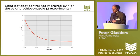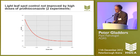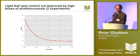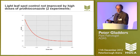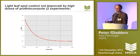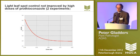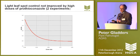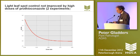And if we average those experiments and look at the light leaf spot control over various assessments here, you'll see the response curve is flat pretty well from half dose. Now, occasionally we do see responses to higher dose, but it's really quite grim news this, that you can't achieve better light leaf spot control by pouring on more chemical. And I think the only way you can go is to actually think about another application, because what we've got is a tremendously long period from November through to March, and no fungicide is going to give you protection from November to March. And I think we do need an intermediate application.